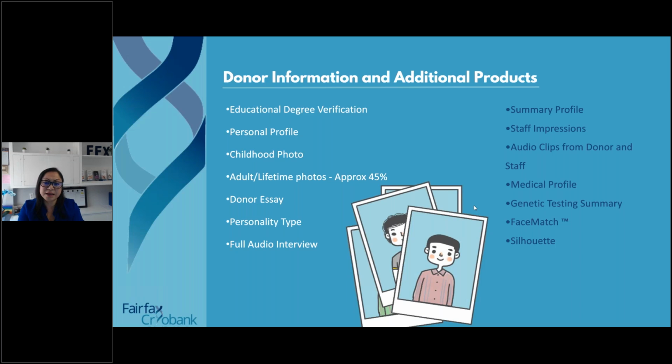They all will provide a childhood photo. And for a couple of years now, it might be 2 or 3 years, we require adult photos from all the ID donors. The adult photos just mean we get a professional picture. We have a professional photographer who will do their photo, and then we'll post that onto the donor search catalog. That has actually upped our game with adult photos, approximately 45% now out of the total donor pool that do have adult photos. Lifetime photos are still optional. That's basically anywhere from your childhood to adulthood.